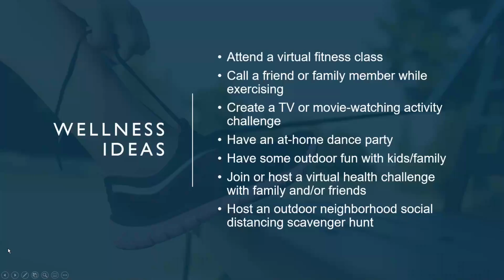So on the slide, one of the ones that has been mentioned a bunch is attending virtual fitness classes. And these have become even more readily available than even a few months ago. A lot of places are having this open up online. So companies that typically do in-person fitness classes are now moving to virtual fitness classes. So I would take a look online and just see. YouTube is a great resource for this, but then also some of the apps that I shared for fitness are also doing the virtual fitness classes.